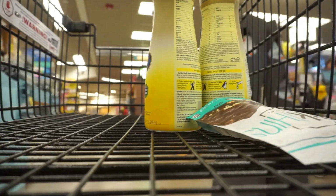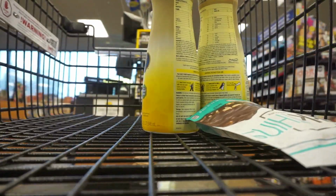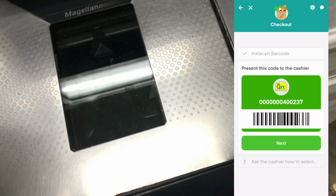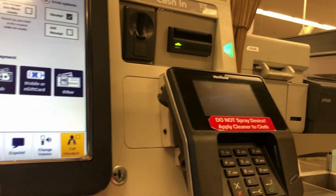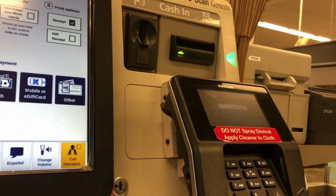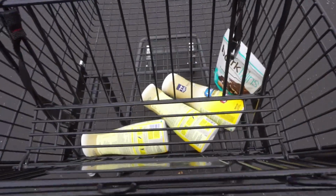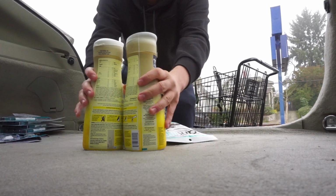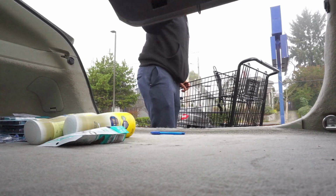I went through self-checkout, but really it wouldn't be any different if you went through a cashier. First, you had to scan a few barcodes that were in the app, and after scanning those barcodes, I scanned all the groceries that I ended up picking up. And for the final step, I used my Instacart credit card that they sent me in the mail. Oh, and I also did forget to mention that you do have to take a picture of the receipt after you leave the store.